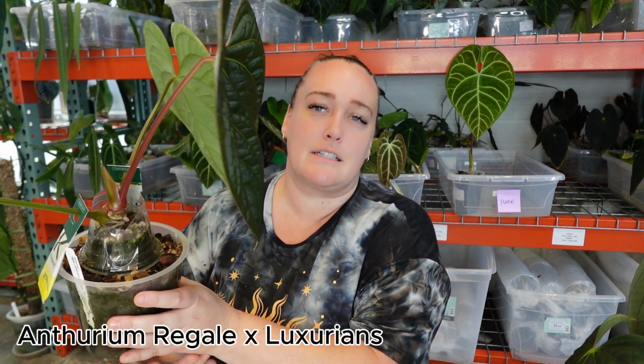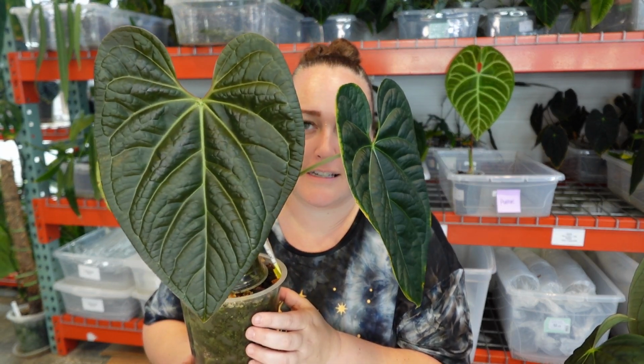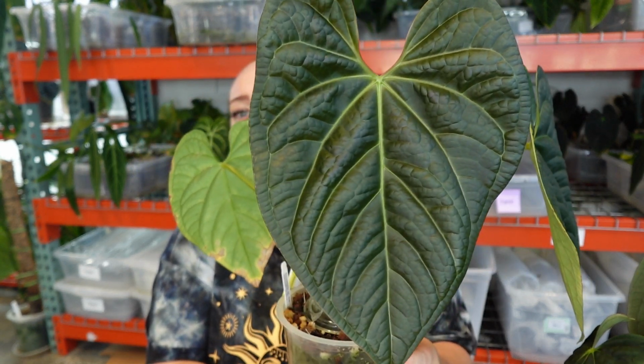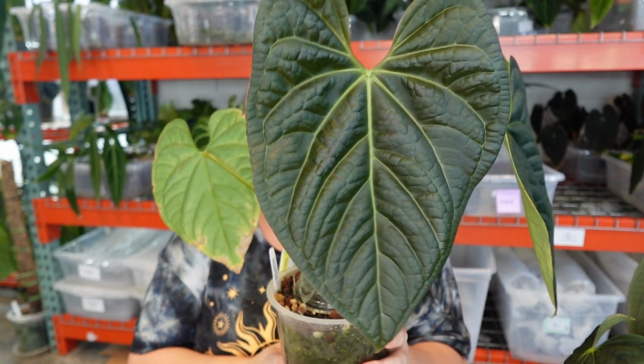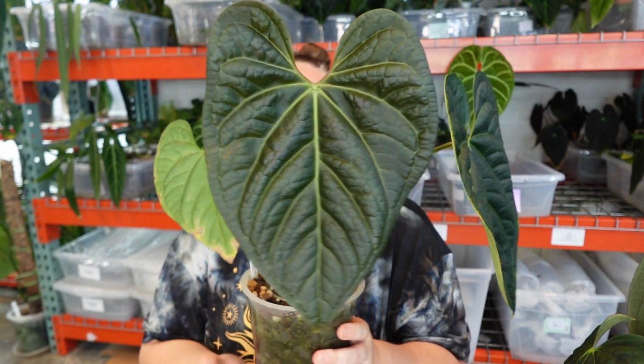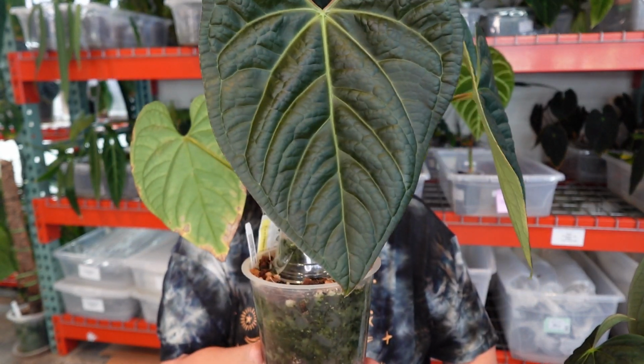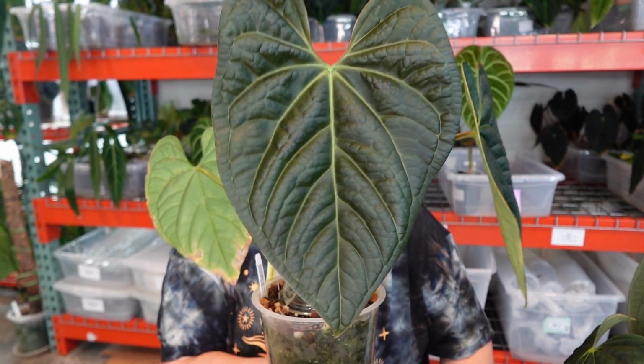So the first one I wanted to share with you is one that does have a somewhat new leaf on it, and this is my gorgeous Anthurium regale luxurians. How beautiful is this one? I don't find this one super difficult to grow. It is extremely slow. I think I got this almost a year ago, and I think I've only grown about 3 leaves. So if you have this plant and it's faster in your collection, please tell me your secrets. But look at how gorgeous this is.